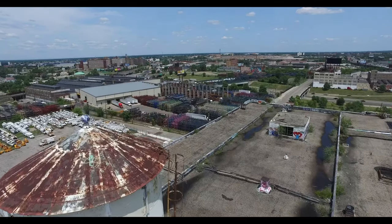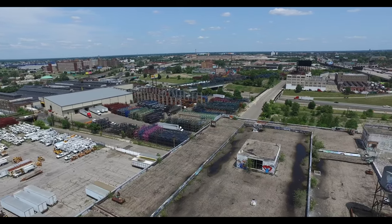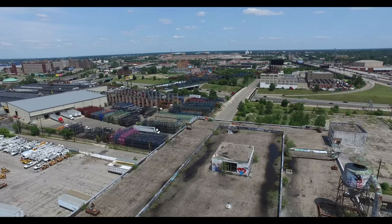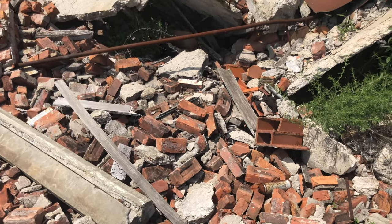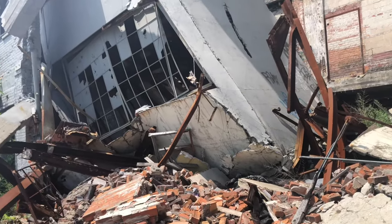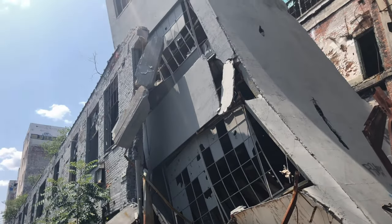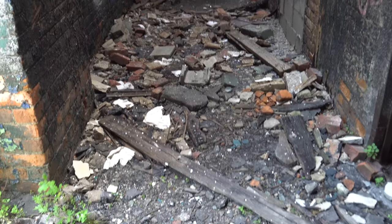The Fisher Body Plant number 21 is absolutely massive, and you can tell just how large it is by these aerial shots. It covers an impressive 600,000 square feet. Getting in this building wasn't very difficult. If you walk down the main sidewalk, although it's very overgrown, there's actually a doorway to the left or right depending on which direction you're coming from, and you can easily just walk right inside.